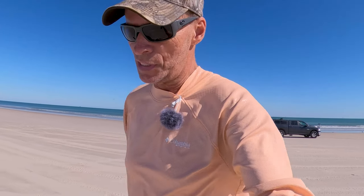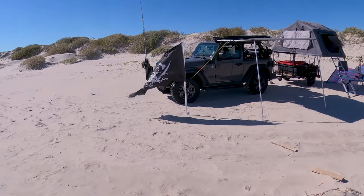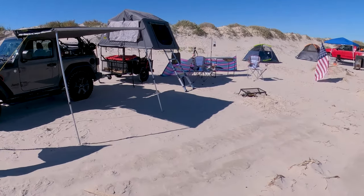So that's sweet. So we're gonna get some poles in the water and see if we can catch some pompano or whatever's biting. The surf is pretty cool looking today. But again, you can see the camp. There's a lot of butterflies. It's a beautiful day today with all these butterflies flying around and everything.